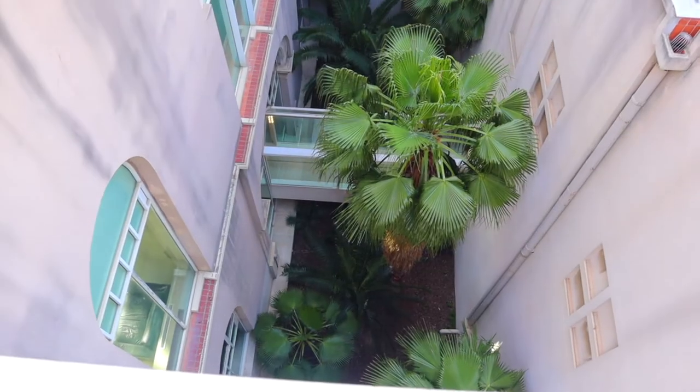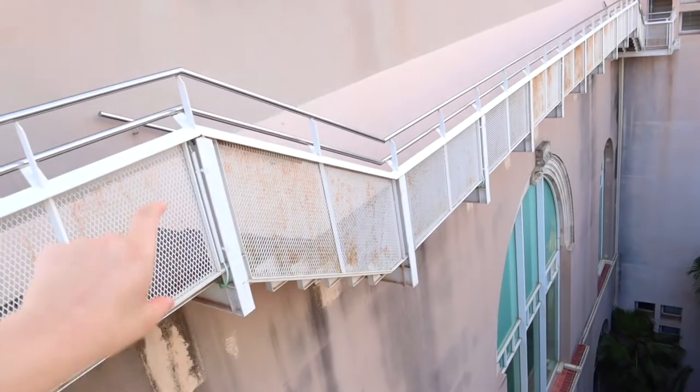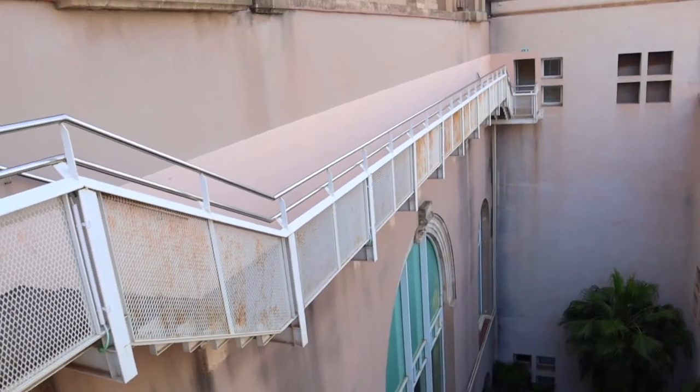The problem is, one thing I didn't notice is how high I really am right now. And now that I've noticed, I'm kind of afraid of heights. So yeah, a little shaky right now, but that's fine. Just don't look down. Me saying that as I immediately look down. I don't know if you can tell, but we're quite high, and we're basically walking on this little thing. Yeah, that's the exit, so let's sprint.